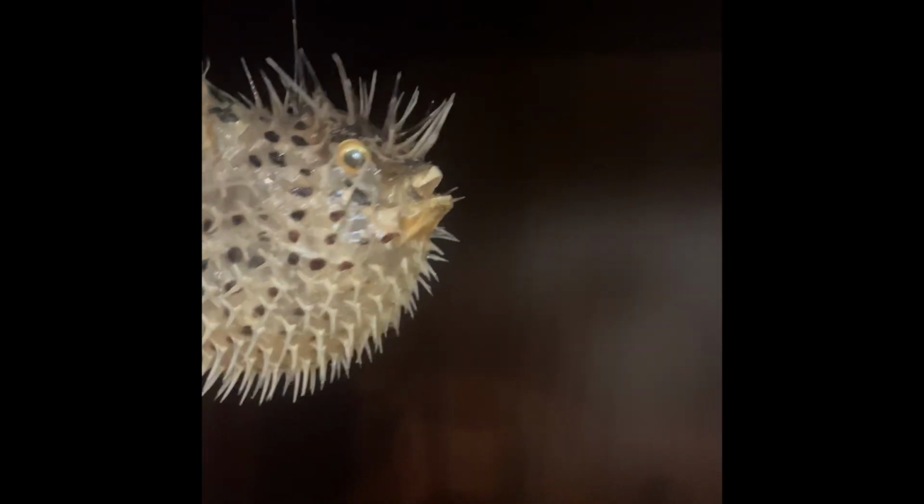So here we go. First one is this puffer fish. It's a real puffer fish, which is still kind of puffed up. Crazy. Yeah, still puffed up.